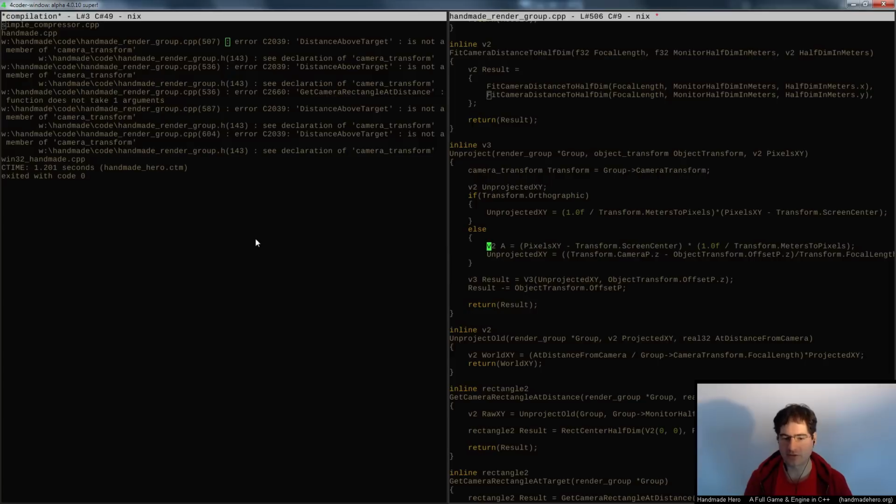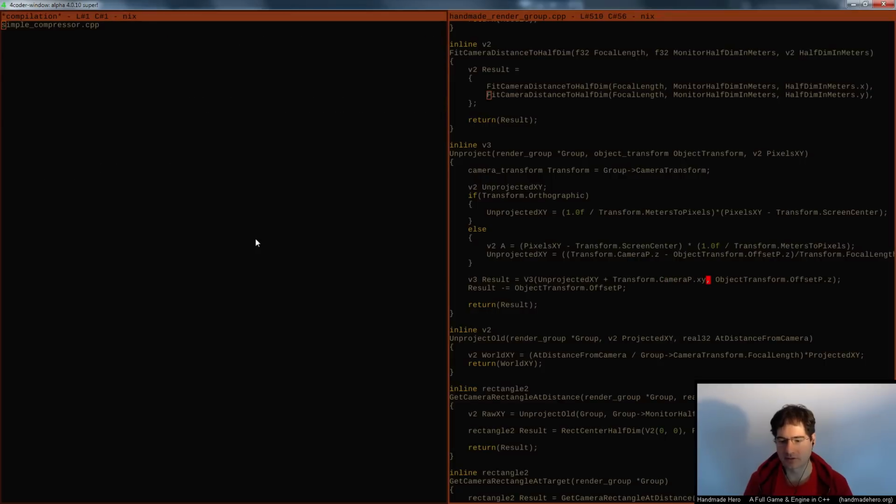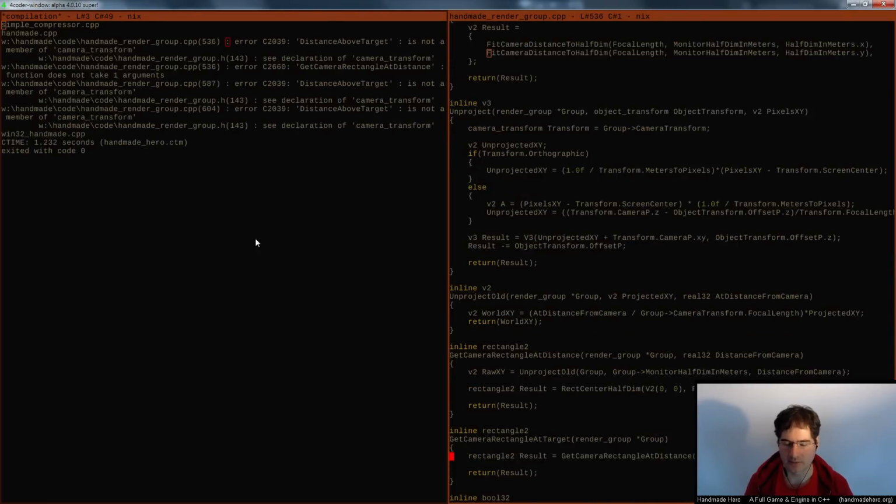So now we need to unproject and then do the displacement. So we've done the unprojection here. We then have to go ahead and say, OK, whatever our unprojected xy is, we have to add the camera transform back in. So in this case, we could change this result. Well, I guess because it's got the offset p for the whole thing. When we do that on unproject xy, we can just add into it the transform camera p's xy to restore that part of the transform, right?